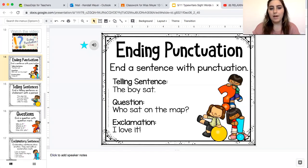Today we're going to talk about ending punctuation. So we know that you should always end a sentence with punctuation. That can be with a period, a question mark, or an exclamation point. In order to know what type of punctuation you're going to use, you need to know what kind of sentence it is. So let's take a look at our first sentence.